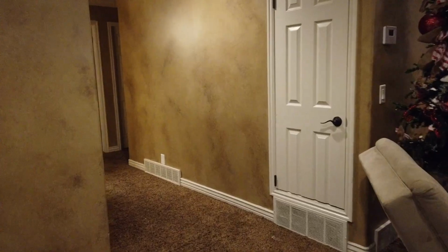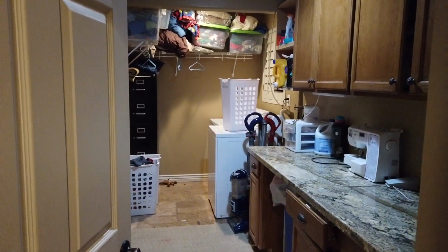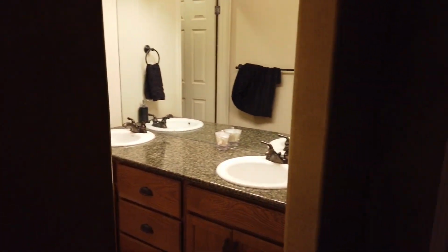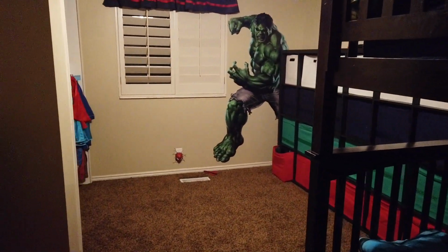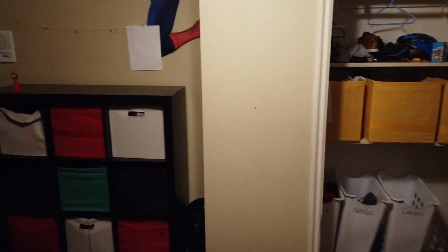Down this hall is another laundry room, which the boys use. This is their area of the house. And then we've got the boys' bathroom over here. Okay, and this is the little boys' room. We've got 4 little boys in here. So we've got the double bunk beds, so 2 boys in each bed. And they have their bins for their clothes and toys and dirty clothes piles and everything.